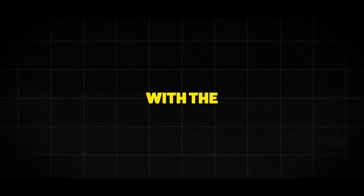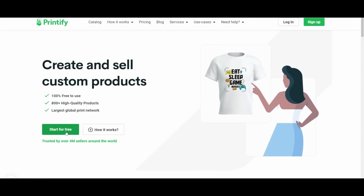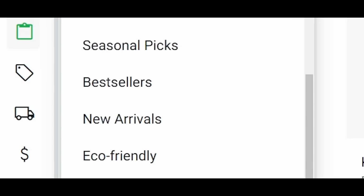The best way to start with the lowest cost possible is by using Printify, which is, in my opinion, the best print-on-demand platform. So first, you'll need to sign up for a free Printify account. After that, you'll have access to all products. As you can see, Printify has a huge product catalog with many options.